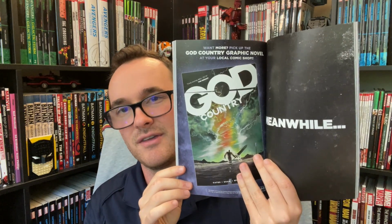Also, there is an ad for God Country in the middle of the book. That's a little interesting. I don't think I've ever seen that in a trade before. Usually it's either at the front or the back of the book, but yeah, we'll see what this is like. This collects issues 1 through 6, I believe, and really looks like a nice trade to start off with.